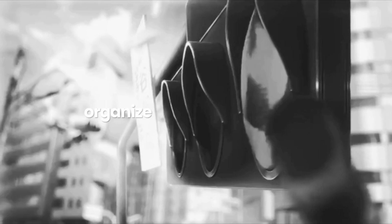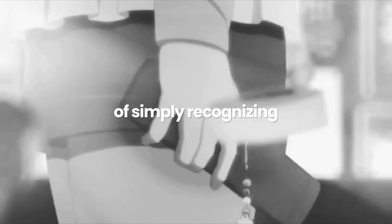Step 4. Explain the movie. Tell the story to a friend, a family member, or even to yourself. If you can explain the entire sequence without looking at your notes, you've truly learned it. Teaching forces your brain to organize information instead of simply recognizing it.